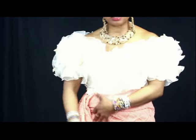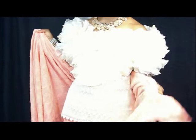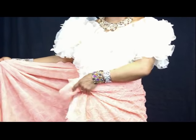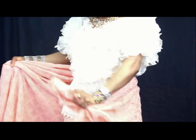Okay, so we got our second wrapper and we're ready to go. Remember, this side is really long. That's the whole idea. They want you to really rock this and glamorize this and pose with it. So the idea is you take it to the shortest side. So you pull until you get the shortest side. See that? So that short side just goes in here.